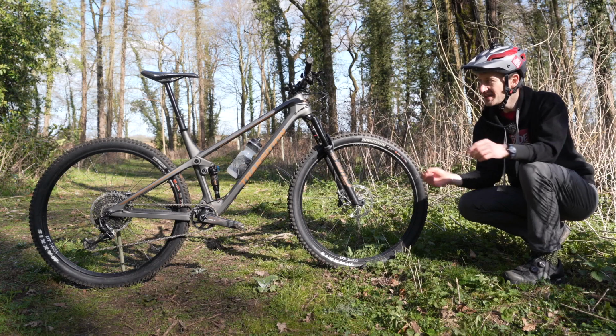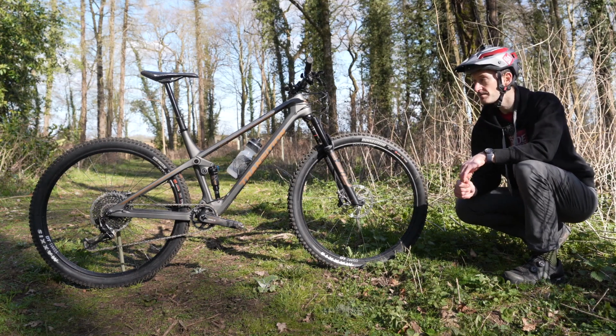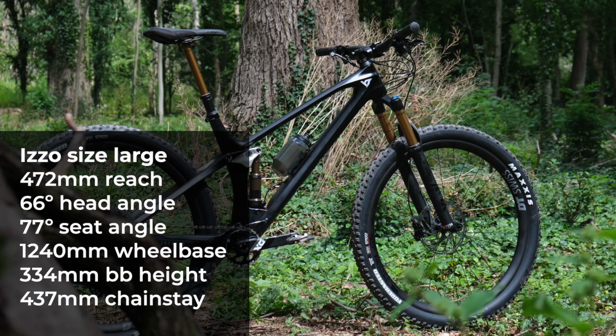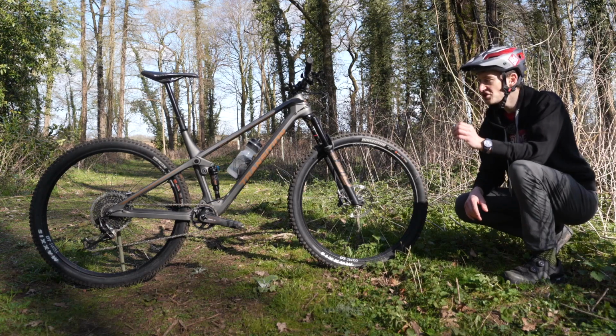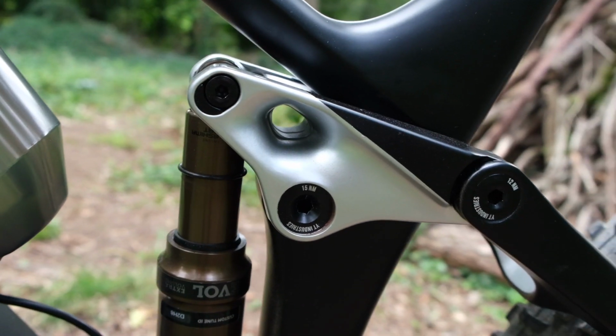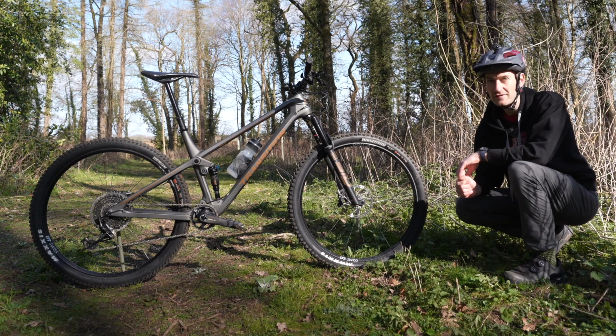And the geometry between the two bikes could not be more similar. These bikes are very, very close on paper. So a size large Spur and a size large Izzo compare very well. The Spur is a smidgen longer in the reach and wheelbase. They have the same head angle and bottom bracket height, while the Izzo has a steeper seat angle and longer chainstays, and the chainstays are size specific across the range as well, something the Spur isn't. The Izzo also provides adjustable geometry by way of a flip chip in the rocker linkage, which you can't do on the Spur. But on paper, the geometry differences are very, very small.